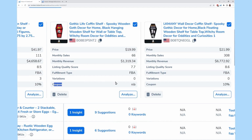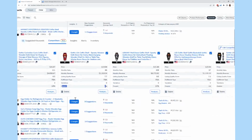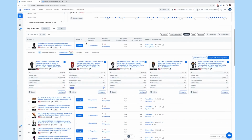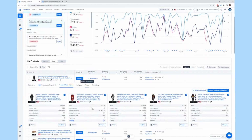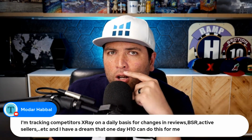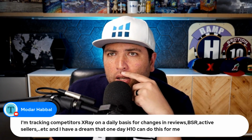Get this, if all of a sudden they add a coupon, like some of us like to check our competitors, like, oh man, my competitor added a 10% coupon, I better go ahead and add a 10% coupon too. We're going to let you know. So if you are tracking competitors in your Insights dashboard, Modar, all you have to do is set up your insight and you will know if any of those things have changed, and you no longer have to track that in X-Ray like you're saying every day.